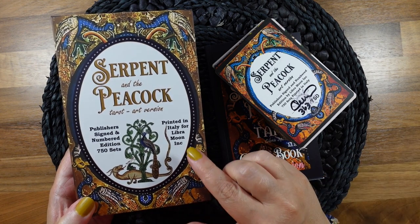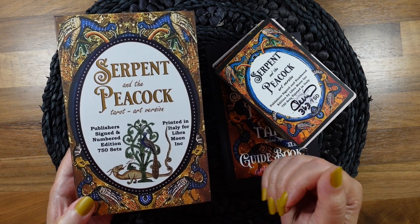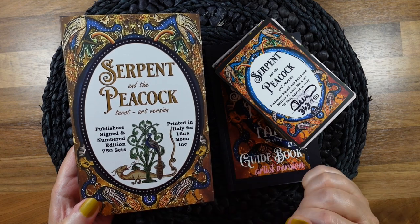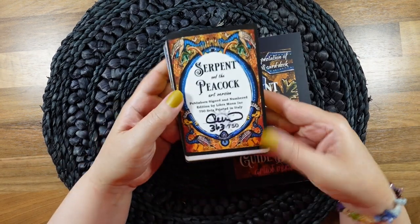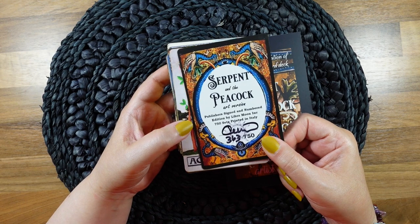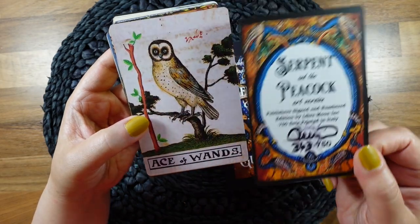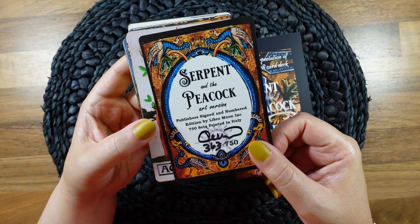It says printed in Italy for Libra Moon Inc. I wish we could buy it from Italy then, for people who are in Europe. Publishers, signed and numbered edition, 750 sets. Okay, so I have number 363 out of 750. It says Serpent and the Peacock art version, because there is another version that is smaller than this with borders and everything, and that one is a lot cheaper.